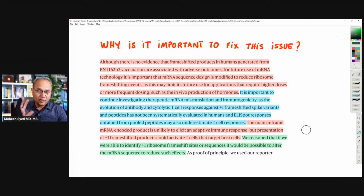What they're saying is that fine, the protein that is produced that is whole, and this messenger RNA may be prevented from being attacked from the innate arm. But what would happen when the cell is producing these abnormal proteins? Will the innate arm still be sitting on a side and say, okay, you know what, I'm not going to touch this? So the main in-frame mRNA encoded product is unlikely to elicit an adaptive immune response. Sorry, did I say innate? Adaptive, that is B cell and T cell. Sorry, scratch my last statements.